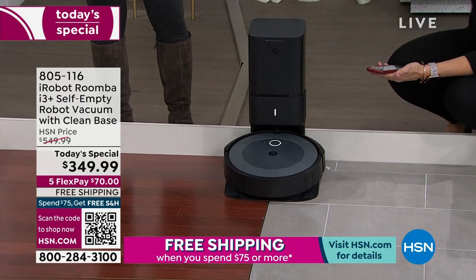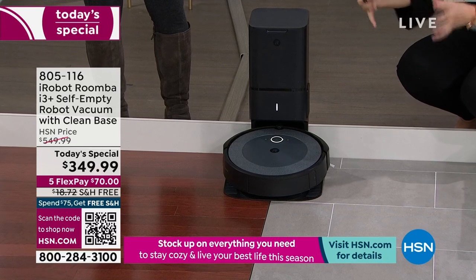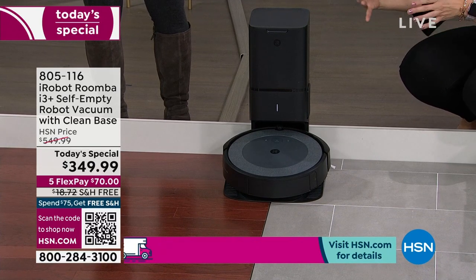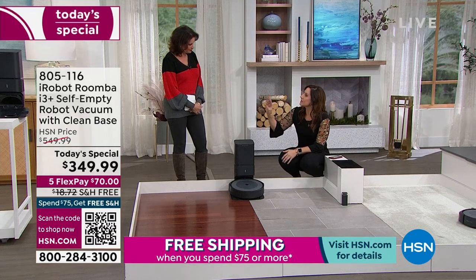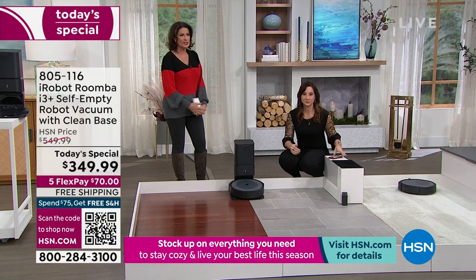No matter what. So for my house, it does it 3 times. It maps the house, right? So it goes out, it will actually clean, and then it's going to come back when it's full, and then it's going to recharge, go out 3 times. So I know when I look at my map, it is vacuumed every single square inch. And you know, that's the beauty of it.